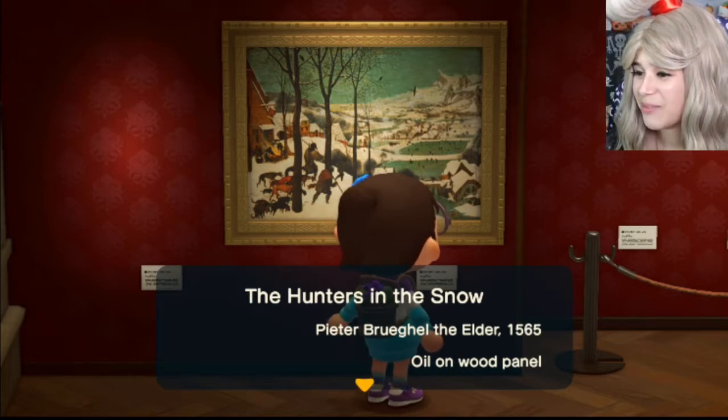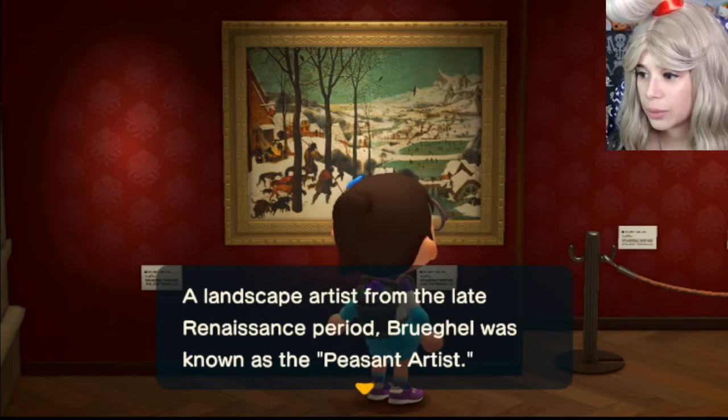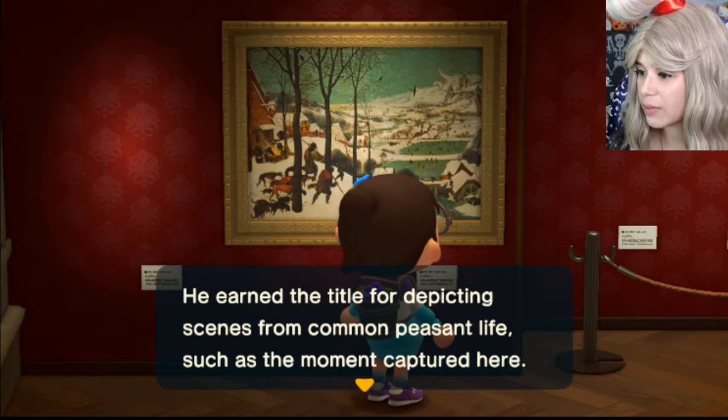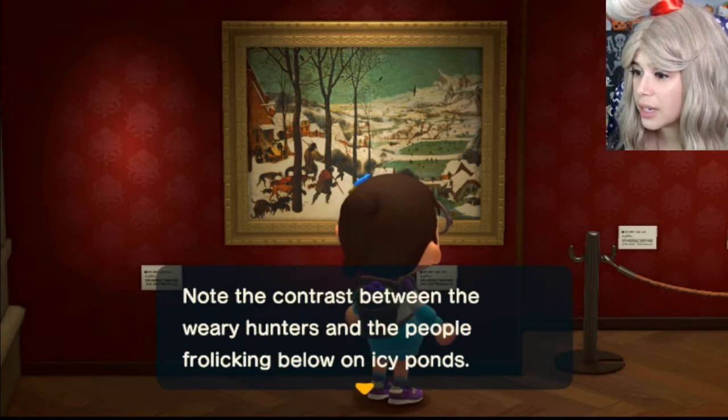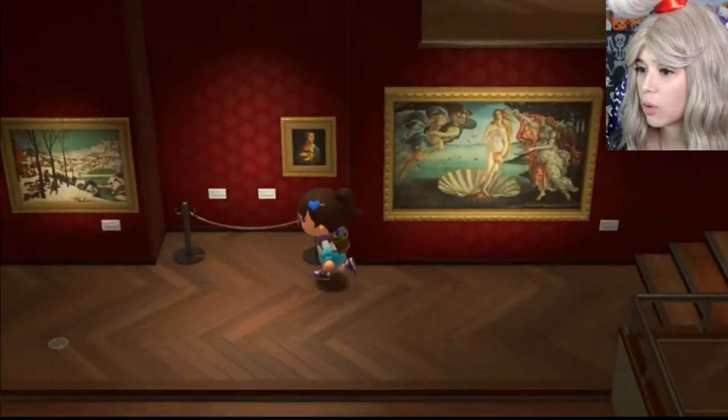It was nice. The landscape artist from the late Renaissance period, Bruegel, was known as a peasant artist, for depicting scenes of common peasant life, such as the moment captured here. I like it. Note the contrast between weary hunters and the people frolicking below an icy pond. That one's a nice one. I like that it also is kind of completing this wall, more or less.